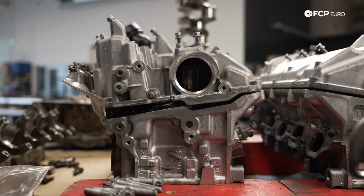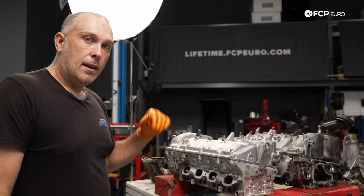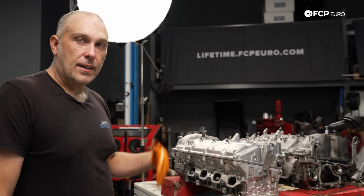This is the intake. So this is a hot-vee design, so everything's opposite. Instead of the intake being in the valley, that's where the exhaust is. And then our intake is on the outside.